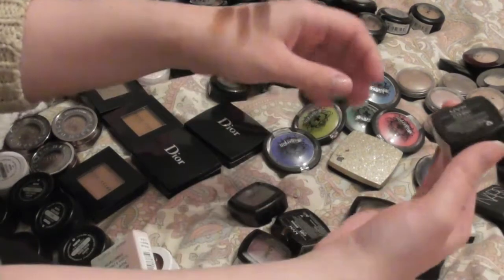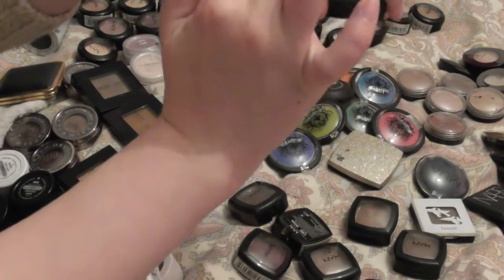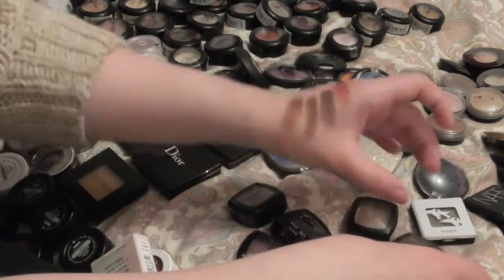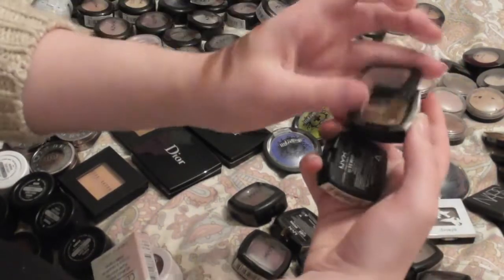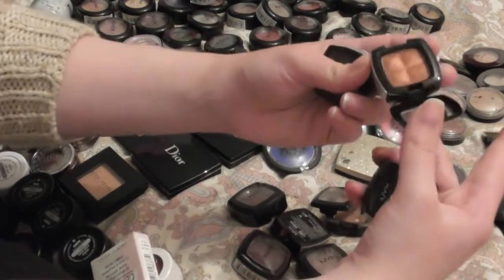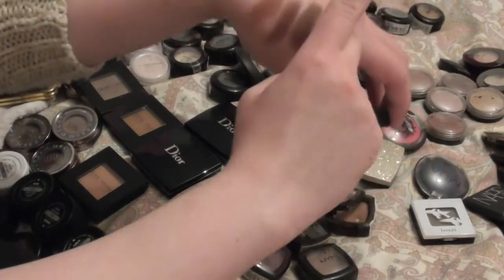NYX shadows I ever bought. Oh, that and Rust. Oh, I lived for Rust at one point, just beautiful. But they have to go. We also have Suede, which was amazing. I used so much of Suede. We also have Copper, which is like a red and orangier, like fire version of Rust.